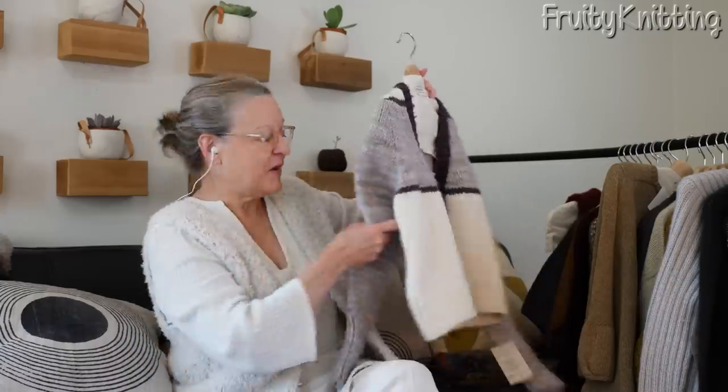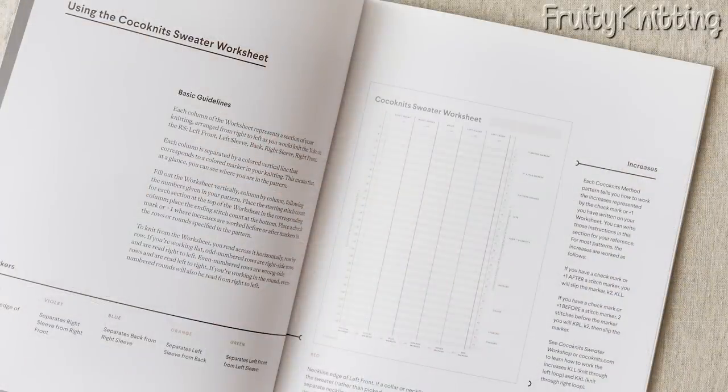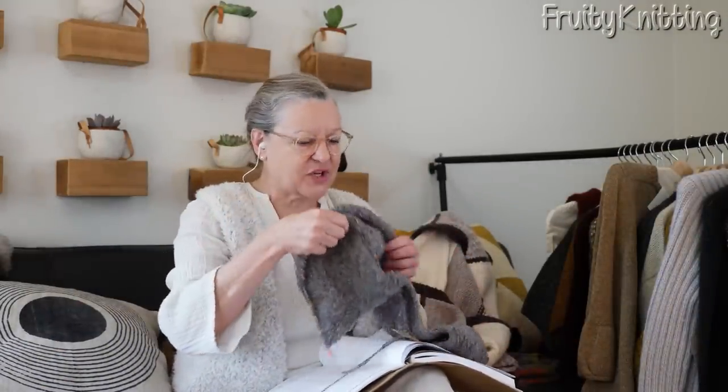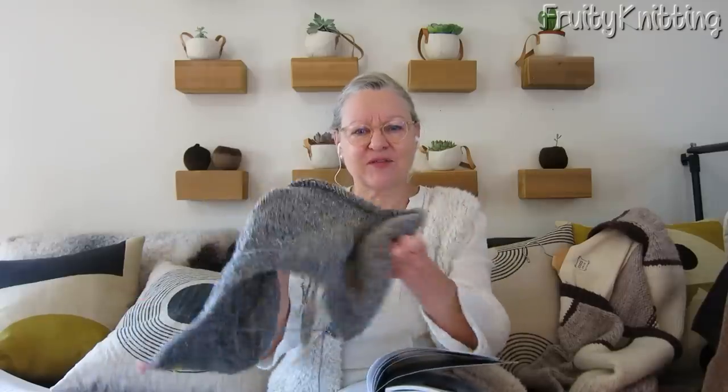To make that easier, we've got a system where you put all those increases onto a worksheet, and I think we'll link to this so you can see it, but just roughly, this is the worksheet. All those vertical lines correspond to the colored markers that are in your knitting. So if you're sitting there knitting with this pile in your lap, I don't have to think, oh my gosh, am I in a sleeve or am I on the back? Where am I? If I see a colored marker, I look at my worksheet and I can see, oh, by the orange marker, I need to do an increase before but not after, whatever it is. So it just tracks everything for you.